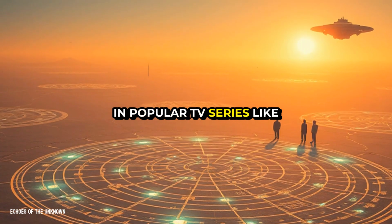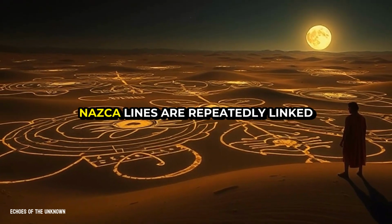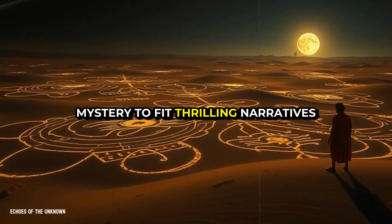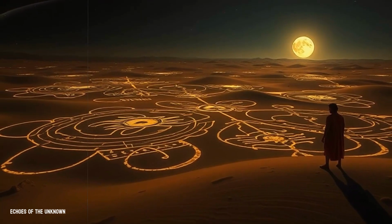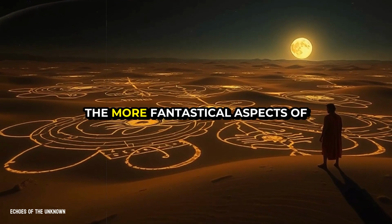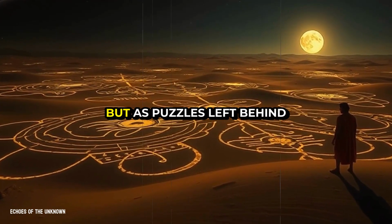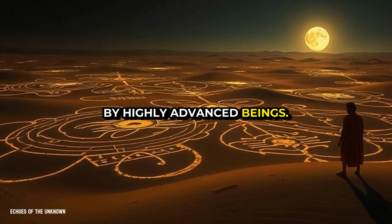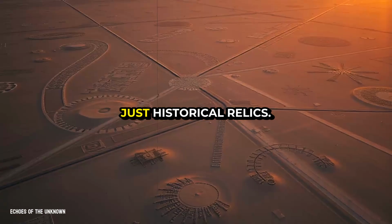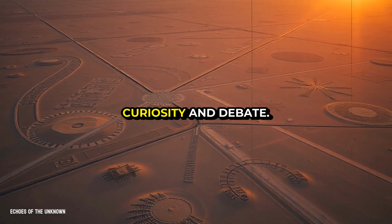In popular TV series like The X-Files and Ancient Aliens, the Nazca Lines are repeatedly linked to extraterrestrial theories, tailoring their mystery to fit thrilling narratives about humanity's potential to connect with otherworldly intelligence. These portrayals often lean into the more fantastical aspects of their origin, presenting the lines not just as historical artifacts but as puzzles left behind by highly advanced beings. For audiences, this transforms the Nazca Lines into more than just historical relics. They become symbols of possibilities yet to be understood, sparking curiosity and debate.